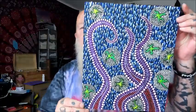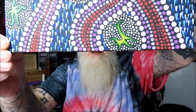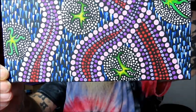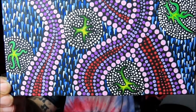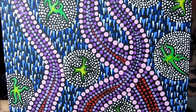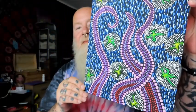I really love this one. It turned out just right. Beneath the Blue. There we go. Okay, Beneath the Blue, 10x12. As I say, they're all four going to be up on Thursday the 17th.